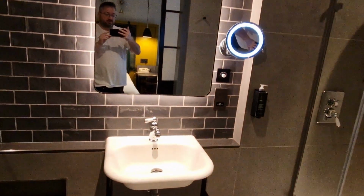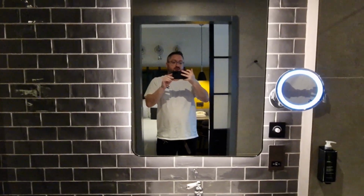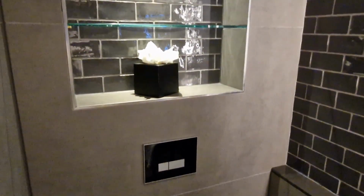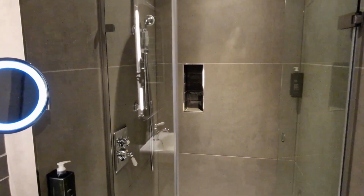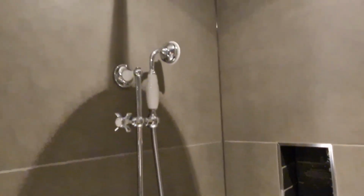So we'll go in the bathroom, straight away the sink, and I really like the wall, grey tiles, the light. There is the toilet and tissues, lots of towels underneath here, and then to the right is the soap, the shaving mirror, and the rain shower, which also has a little hole in the wall for your own toiletries and a handheld shower. And there is the soap.